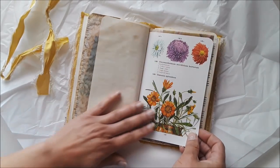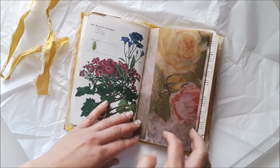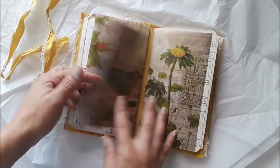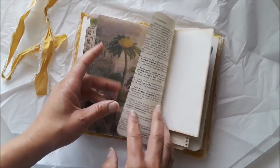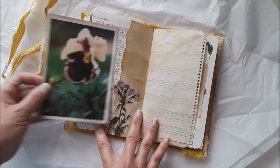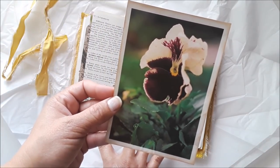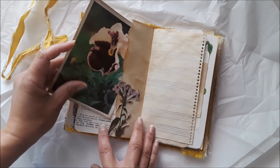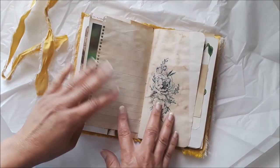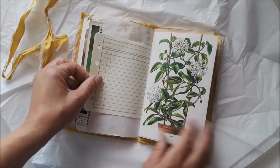Look how pretty that is. So much writing space. Just gorgeous, gorgeous, gorgeous. Beautiful, beautiful, beautiful. Look at that. I think that's a, what is that, guys? A pansy? I think that's what that is. Just beautiful. I love the music paper. Such beautiful imagery.